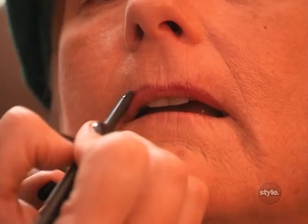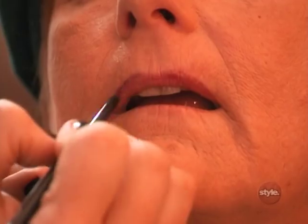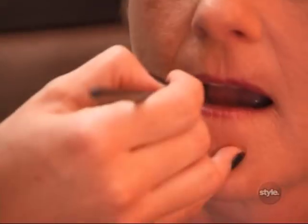So with the lip liner, you really wanna make sure that you bring it down into the lip, so that when your lipstick goes on, it actually has something to hold on to.